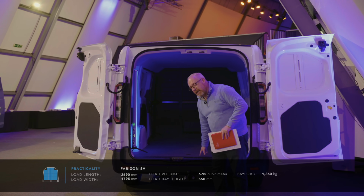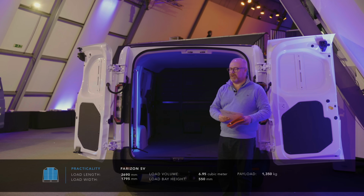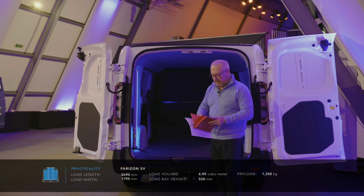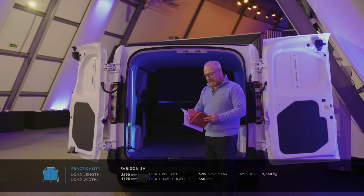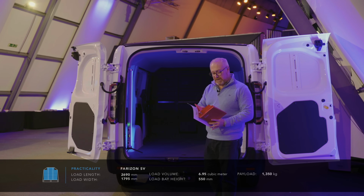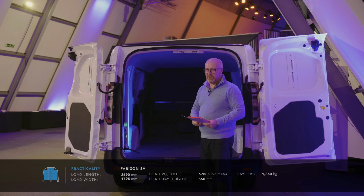One of the lowest load heights in its class, 550 millimeters is the load height from this. Now in terms of overall capacity, I don't have a huge amount of dimensions, but when I get them I will pop them in the banner that you'll see there. But just to give you an idea of the broad spread of capabilities of the van, you're going from 6.95 meters cubed up to 13 meters cubed. It's 20% larger than its competitors in the market space, which is phenomenally good, I think.